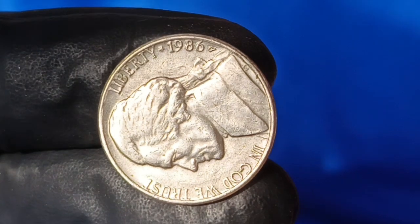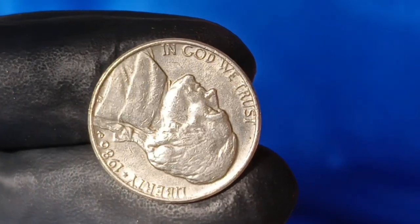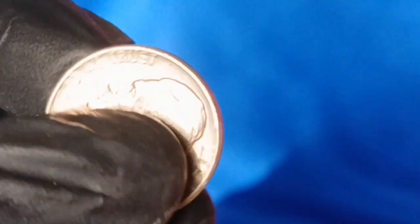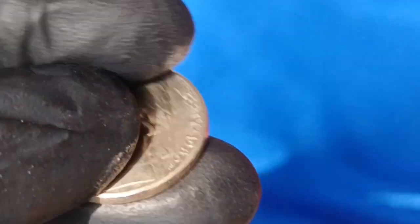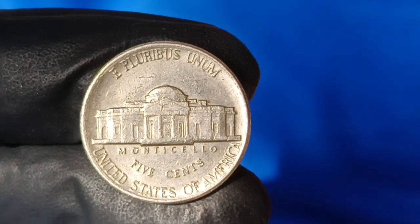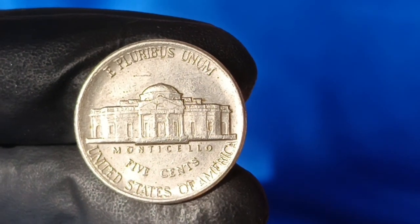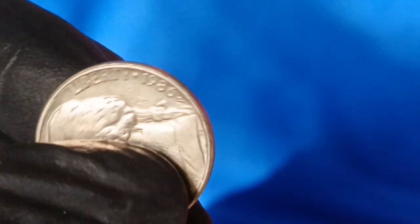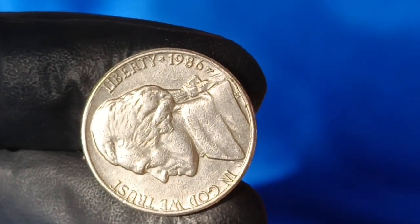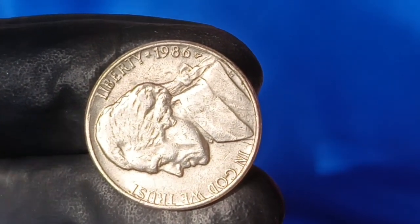Another rare and valuable error is the wrong planchet strike, where a nickel is struck on a planchet intended for a different denomination, such as a dime or quarter, and while no specific 1986 P examples are widely known, similar errors on other Jefferson nickels, like a 1964 nickel struck on a cent planchet, have sold for thousands, suggesting a 1986 P nickel on a foreign planchet could be worth $1,000 or more, depending on the planchet type and condition.